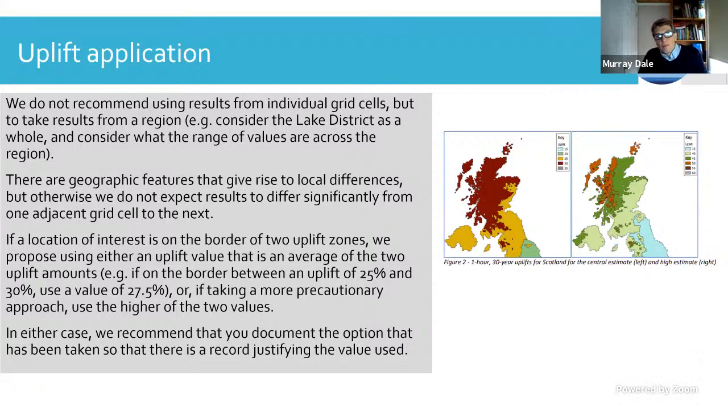When applying the guidance or the uplifts by these regions, if you plot these out in a map format, you see how they vary by, well, they're varying, as we said, by return period and duration, but in the regional variation, you can see some quite fine levels of detail. Now, we intentionally didn't want people to say, well, if just this one cell shows it's 5% higher than the neighbouring cells, that we should put too much attention on that.